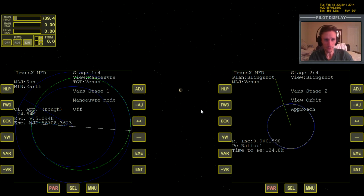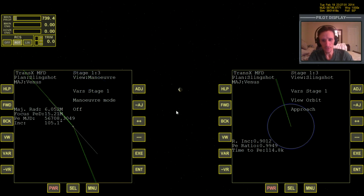And that looks really good. That was probably half a meter, if that. Rotation. And let's go forward. Gotta watch it on these planets like Venus, Mars, Mercury. They're pretty small and you don't have a lot of time to do a flyby. So if you're not careful with your time warp, then you'll just blast right on past it.